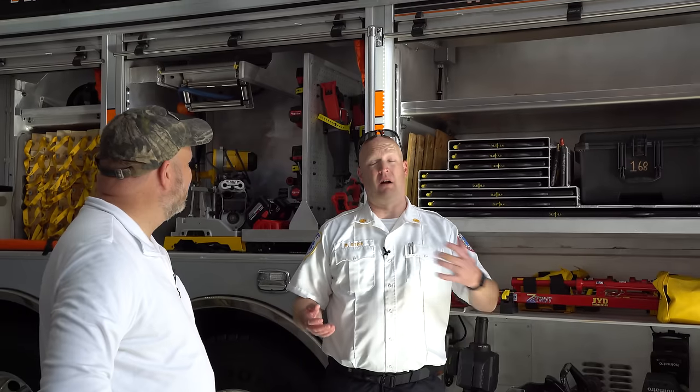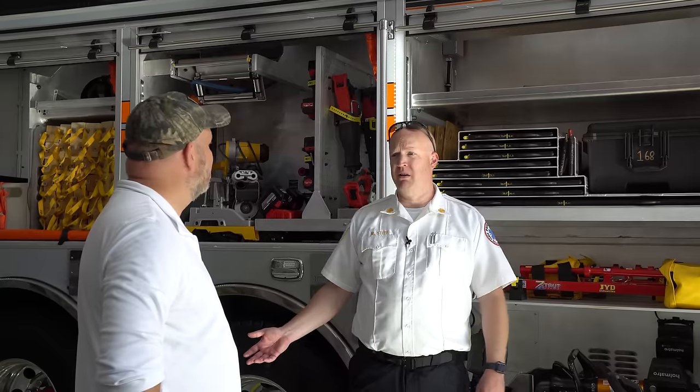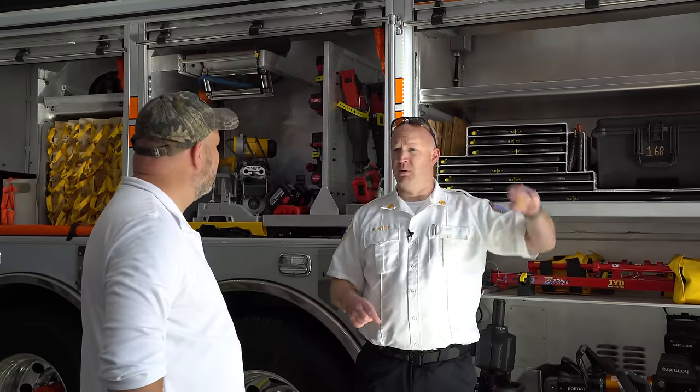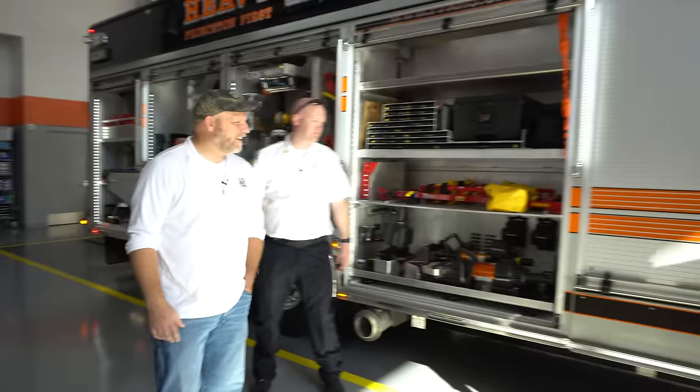We've done various things on our old truck. We actually had to power a care center. During one of the hurricanes, we lost power, and we ran one of our cord reels to each floor, and we powered that facility until they were able to get their generator up and running. Very nice.